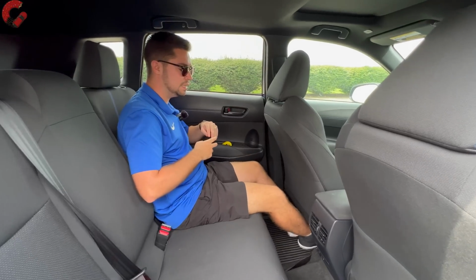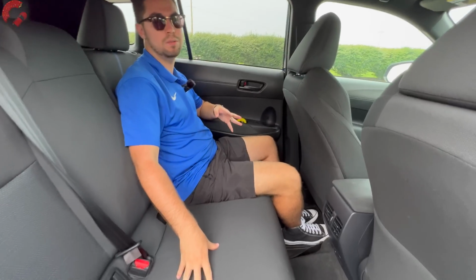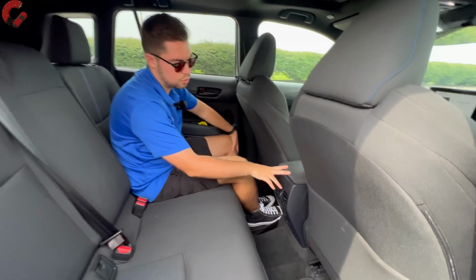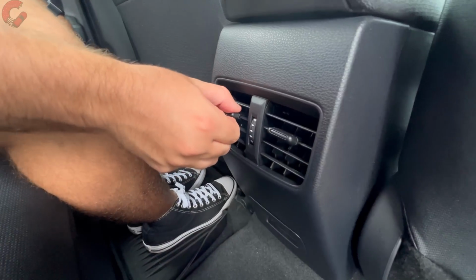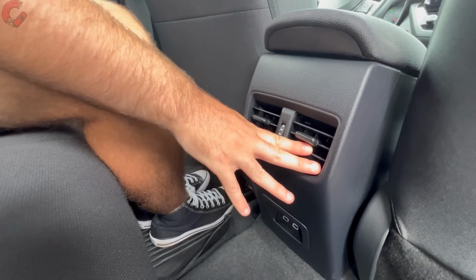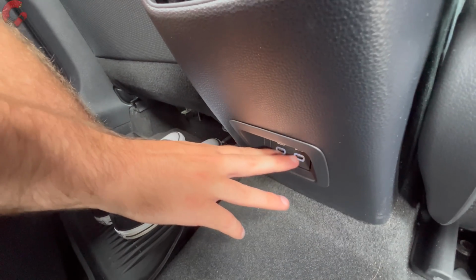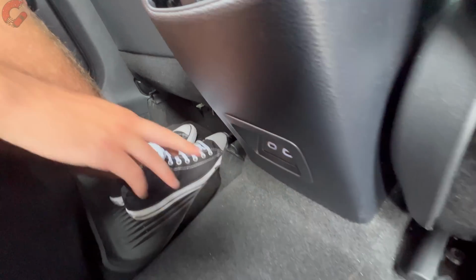Now, my feet can slide up underneath the seat, so that increases the comfort level a little bit. The seats do not recline. And then as far as features are concerned, here in the center, standard vents. I'm very happy to see that. That's something you typically don't get in this segment of vehicle as standard equipment, so that's very nice. We also have USB ports down here in the bottom. It's a Type-C variety port.